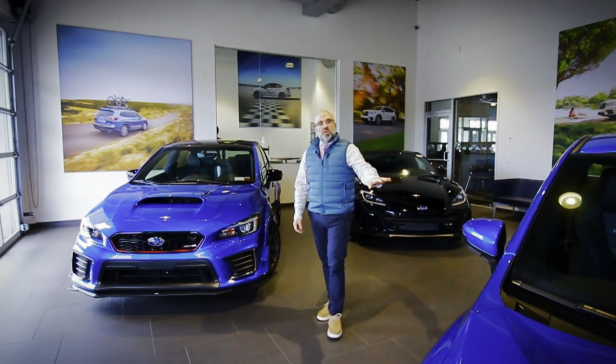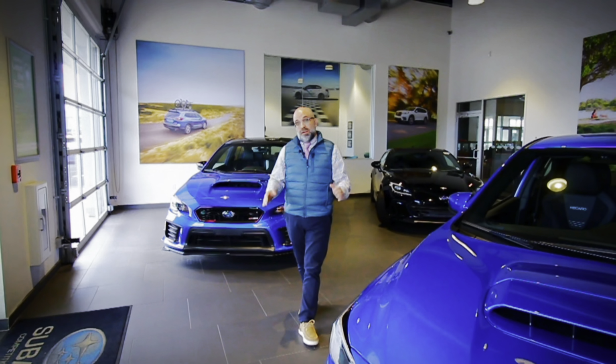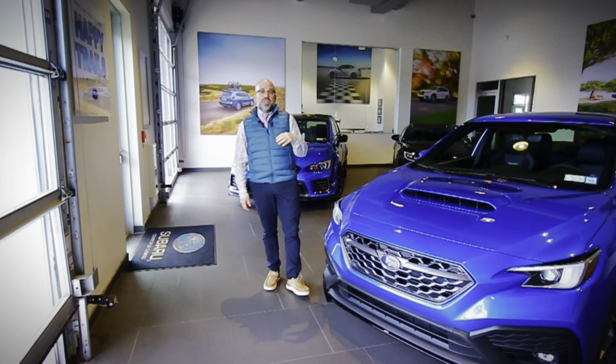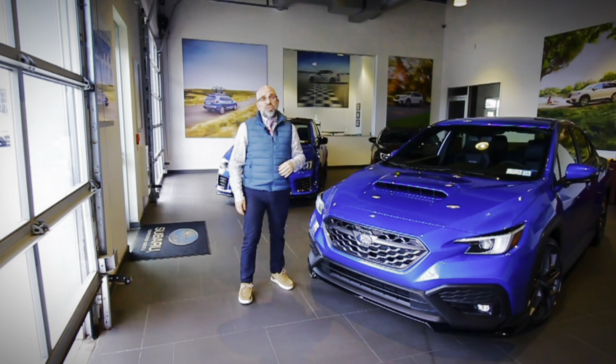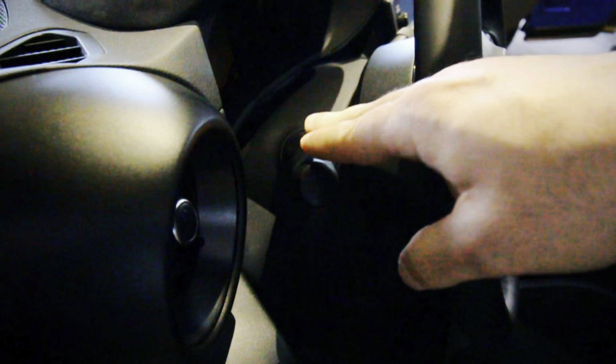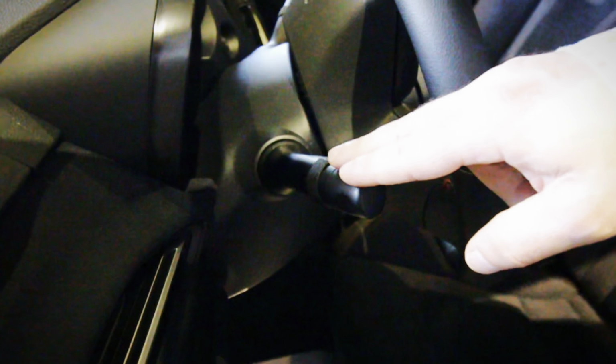Another change to the WRX, which might seem somewhat insignificant, is the return of traditional turn stalk on the car. On the older version of the WRX, last year's model, the 2023, when you push the turn signal down, it would kind of just float back up to the upright position. We weren't really sure if the turn signal was actually engaged. But now they've brought back the traditional turn stalk. Push it down, and when you make the turn, it will return to the proper position.